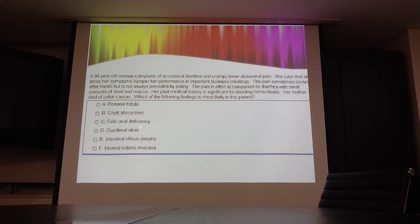If the patient has a duodenal ulcer, it causes bleeding. It is one of the causes of upper GI bleeding. It's not, by process of elimination.